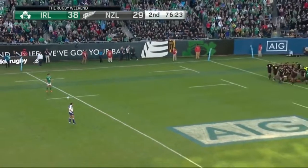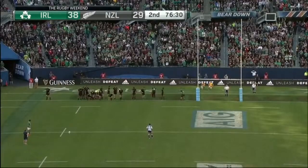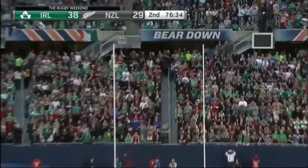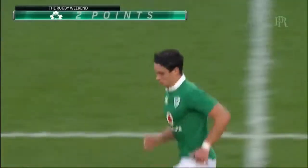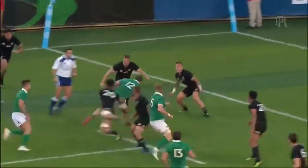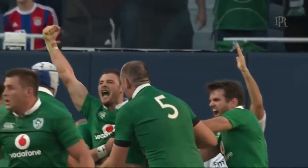Joey Carberry will take the place kick just to put a little bit more daylight between the teams. The margin is 9 points. Can he make it 11? Carberry sends it on his way. The flags go up. Joey Carberry's first points in international rugby. 40 points. 40 Irish points. Look at the power. He backed himself. Old school Kevin Maggs stuff. That's just phenomenal ball carrying. Going down the channel. No one was going to stop him.